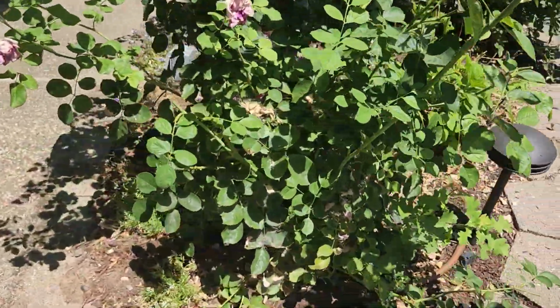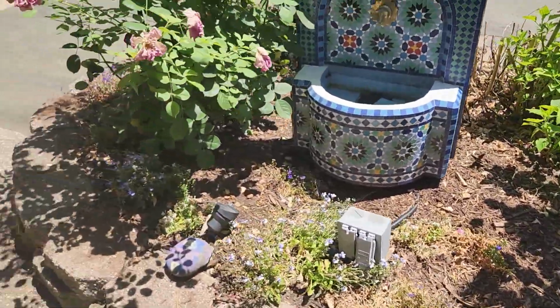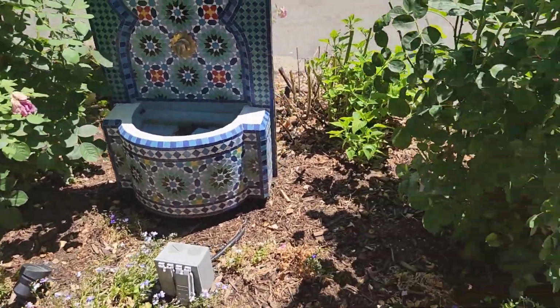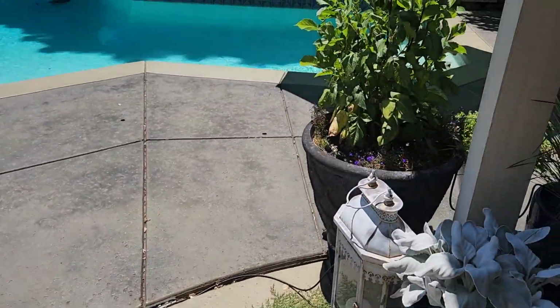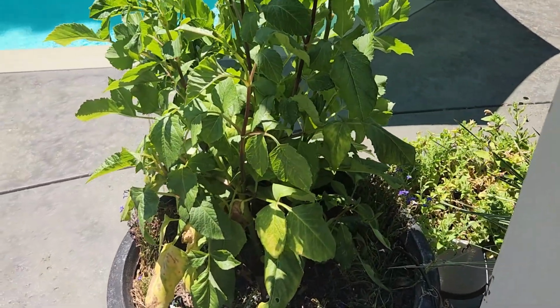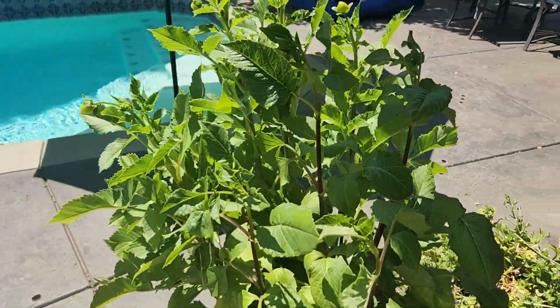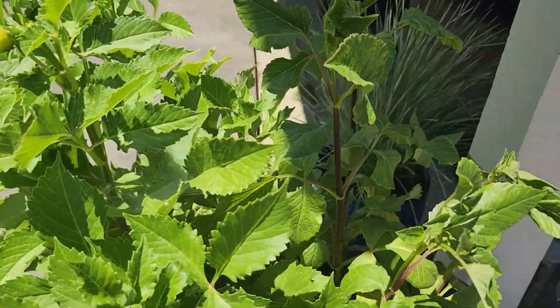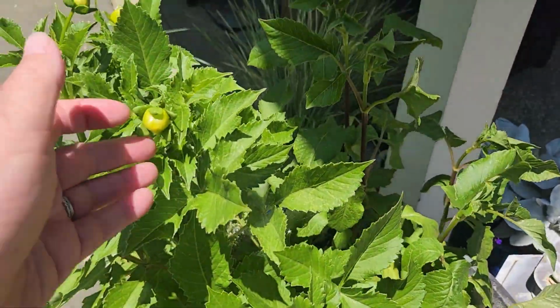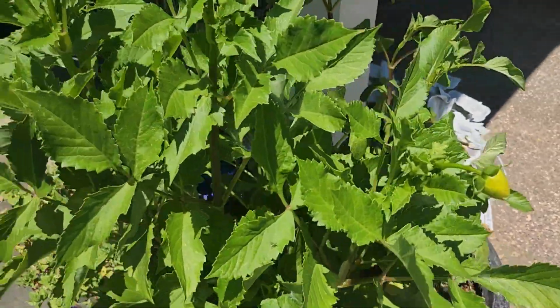But all of the little annuals that I put down here, the lobelia, the alyssum, they're all crispy fried. Same in this pot, crispy fried. You can't keep these guys hydrated enough, unfortunately. But my dahlia, I think I did a pinching and pruning video on dahlia. Oh, look, the buds are here. I can't wait for those to pop open.